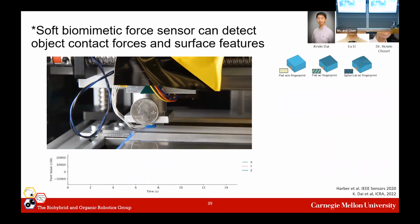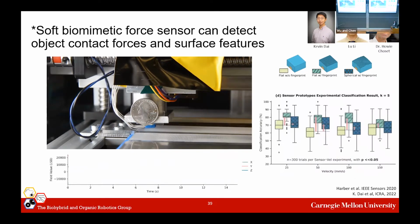And what we found, fortunately, was that the degree of biomimicry on the fingerprint features actually significantly improved our ability to classify different surfaces with this sensor. And so they presented this work at ICRA last year and won a paper award for it. So super stoked for Kevin.